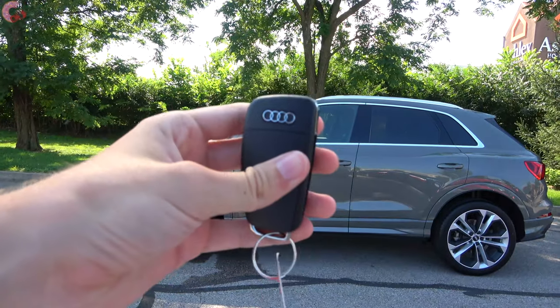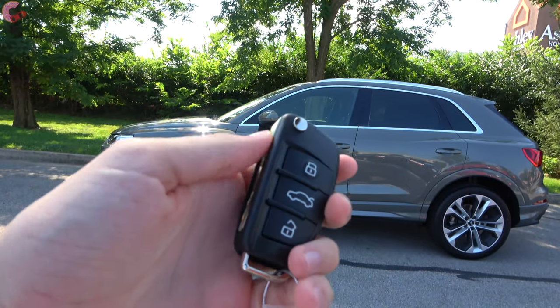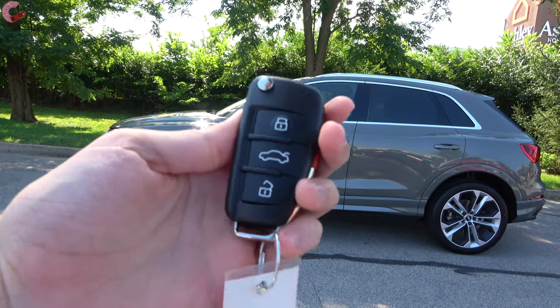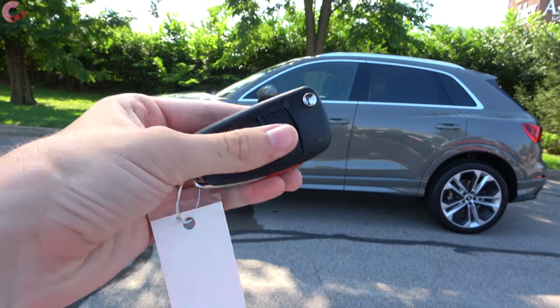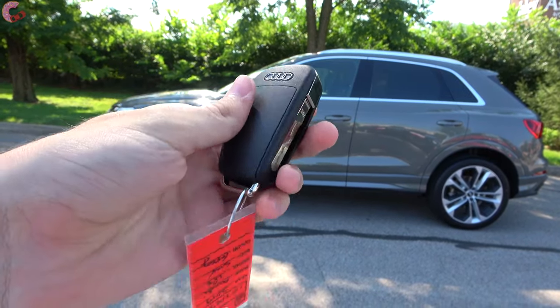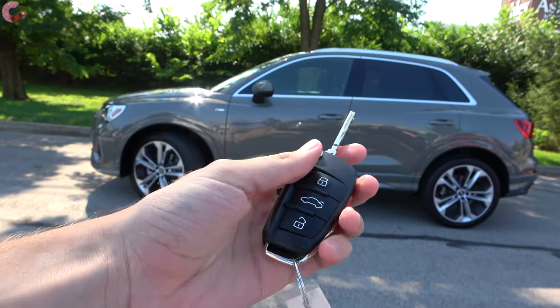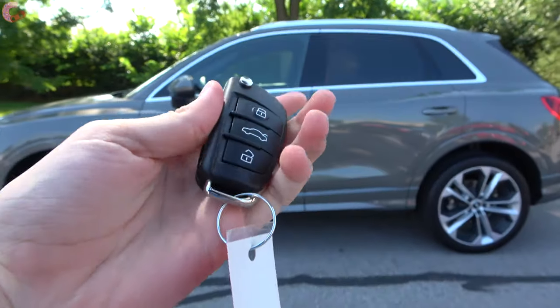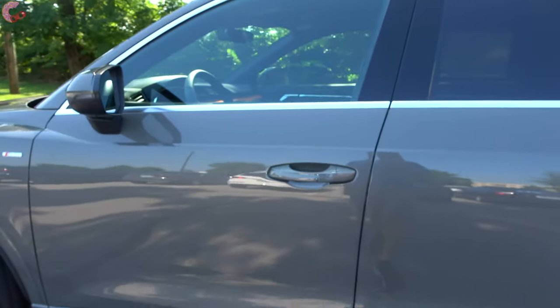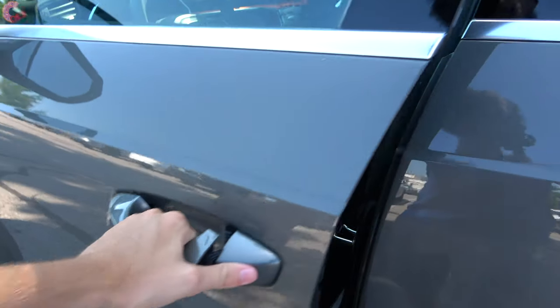So on the new Q3, you will find Audi's advanced entry system standard on the Premium Plus and Prestige, or you can option it on via the convenience package onto the Premium trim. Now you might be noticing we actually have Audi's older style key. I don't really know why, but this is the older style switchblade key, and it is here on the new Q3. Nevertheless, it does operate the same as all Audi advanced entry systems, so all you have to do is just grab the handle and it will open right up.